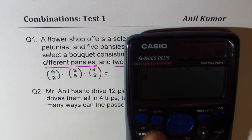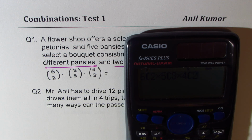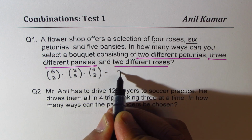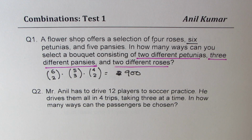So we have 6C2 times 5C3 times 4C2. So we'll use a calculator, but these questions could be done without a calculator also, some of them. So 6C2 times 5C3 times 4C2 equals 900. So the answer is 900. So that is the first answer.